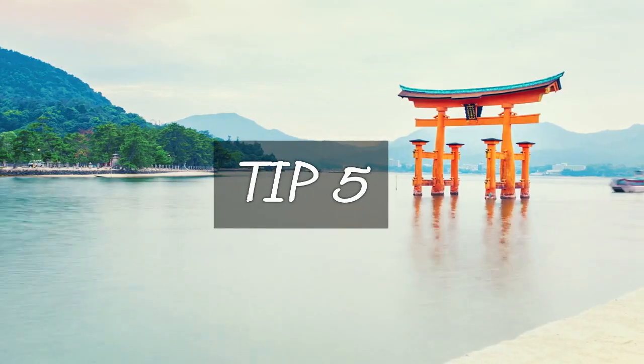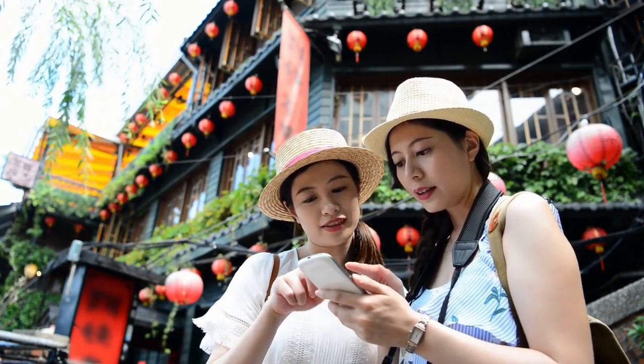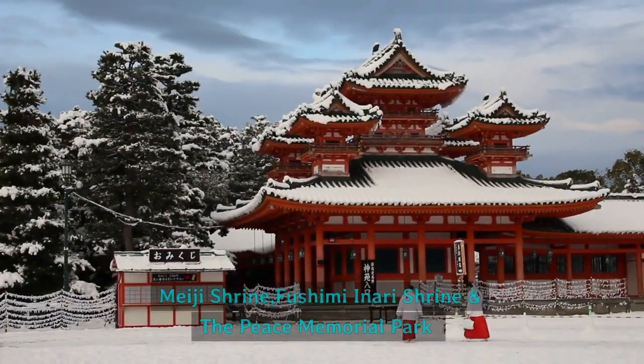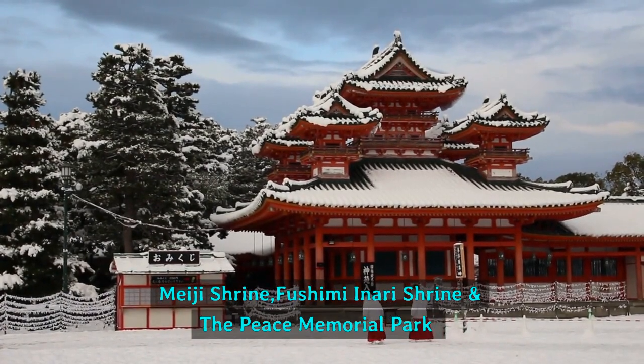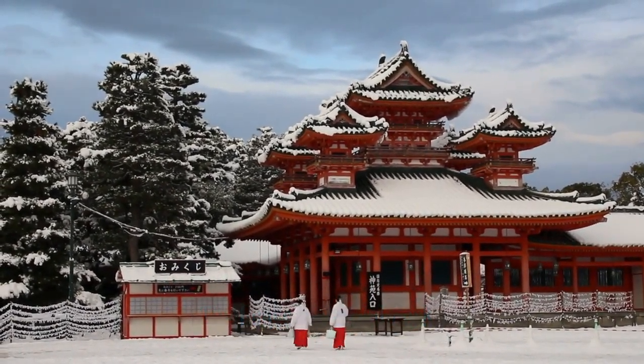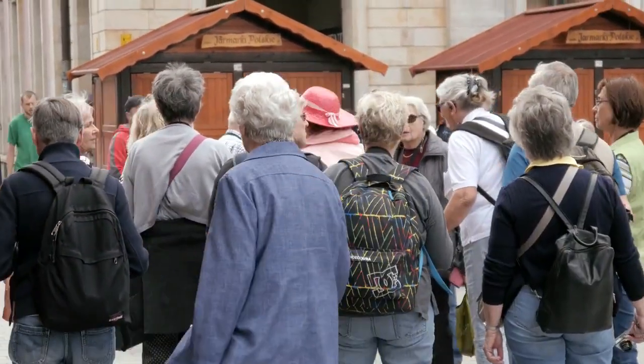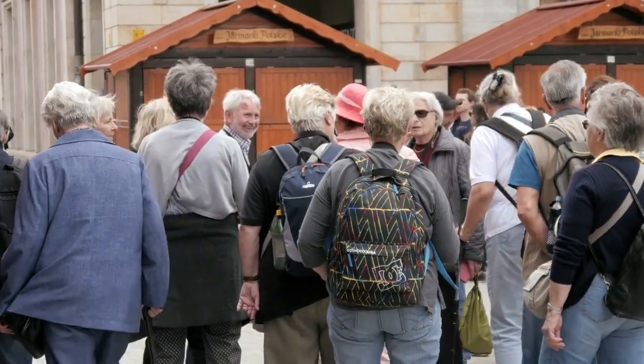Tip number 5. Take advantage of free attractions. Japan has plenty of free attractions that are worth visiting. Some popular options include the Meiji Shrine in Tokyo, Fushimi Inari Shrine in Kyoto, and the Peace Memorial Park in Hiroshima. You can also find free walking tours in many cities, which are a great way to explore the city and learn about its history and culture.